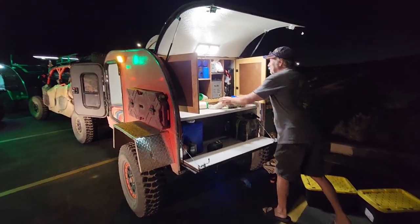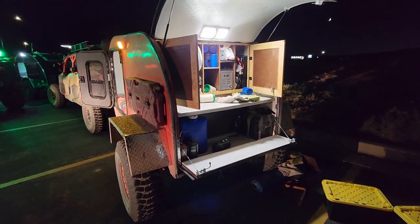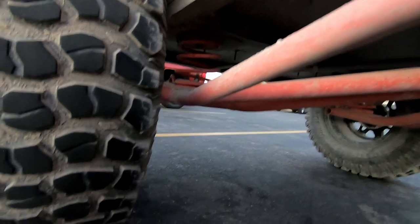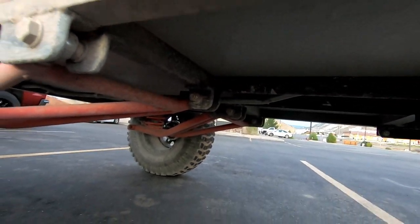Excellent. Is there anything that you would add to your trailer that you don't have on it? I'm gonna add airbags. The springs on it are just not strong enough for what we're going through, and I want to be able to vary it for the different weights that might be in the trailer on the different trips. So I noticed the coil springs.